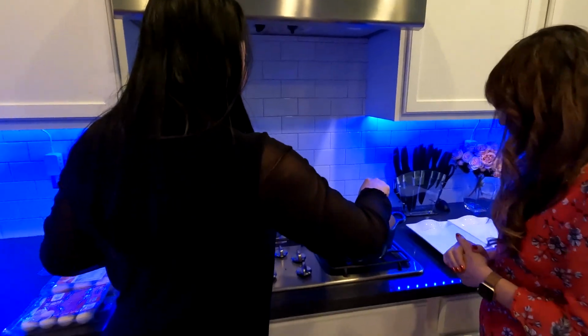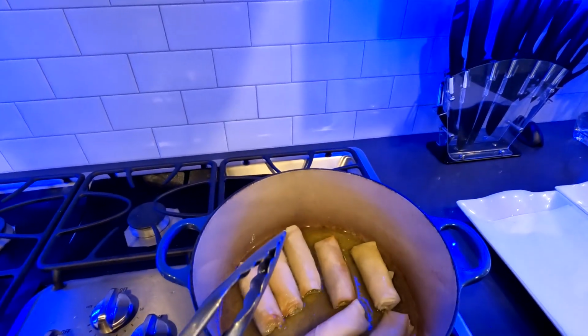I'm going to make the temperature a little bit higher, right? Ooh. I wish you could smell this. I know, this is really good.